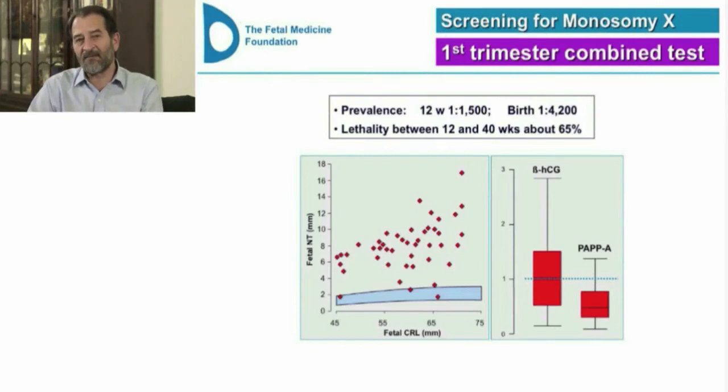combined test. We also have another type of Turner syndrome, which affects about 10% of the cases of Turner's, and in this case there may not be any features of a chromosomal abnormality by biochemistry or by ultrasound that can identify these cases. And these are likely to be the cases of Turner's that may only be identified several years or decades after birth.